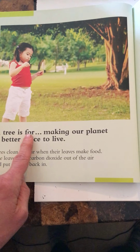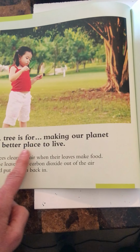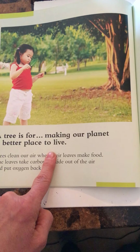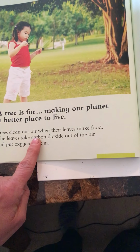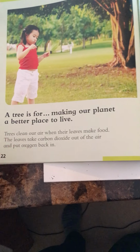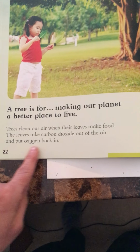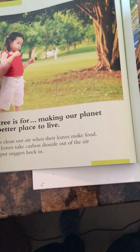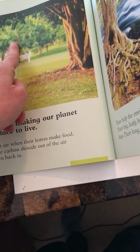A tree is for making our planet a better place to live. How does it do that? Well, trees clean our air. When their leaves make food, the leaves take in carbon dioxide that we breathe out, and they put oxygen back in, and we breathe oxygen. So she breathes out carbon dioxide, that kind of air.